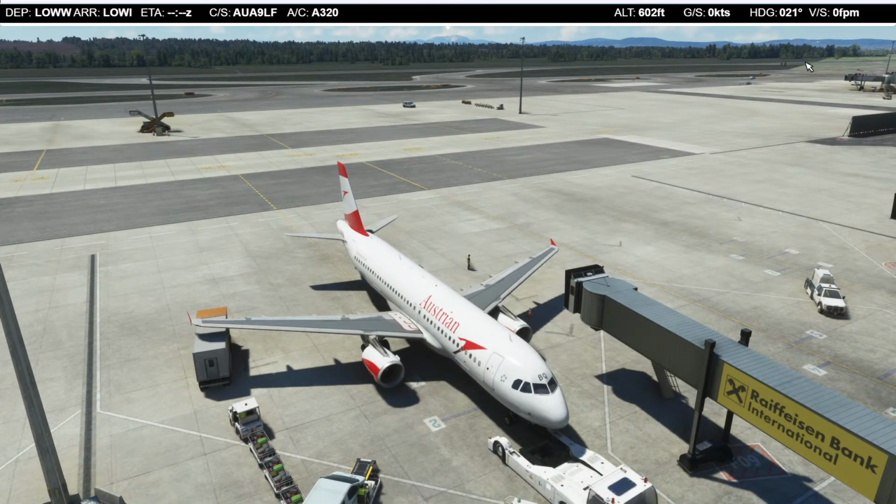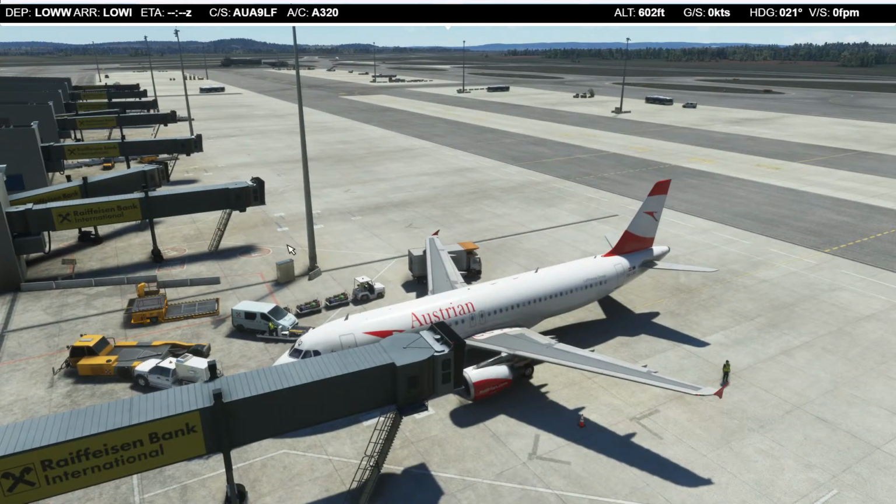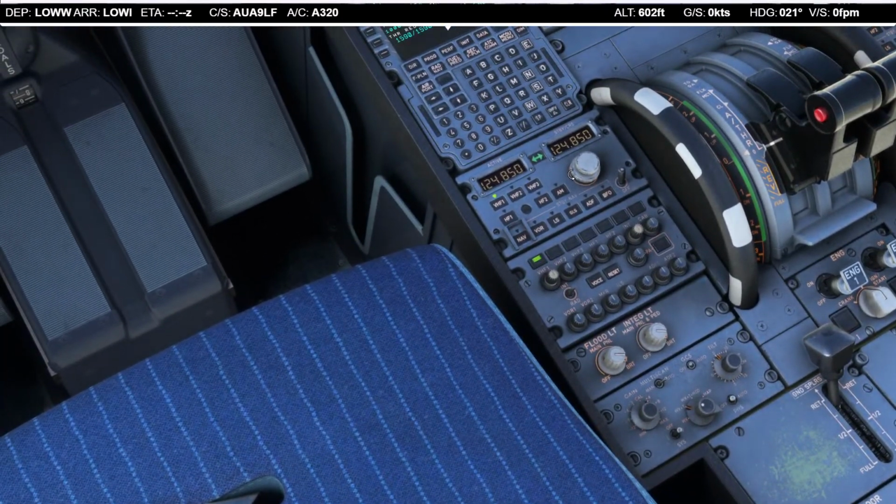There is a hard cut here, don't know what that is. Okay, so 122.8 sent to Unicom.